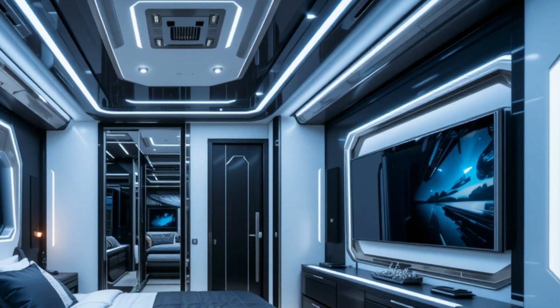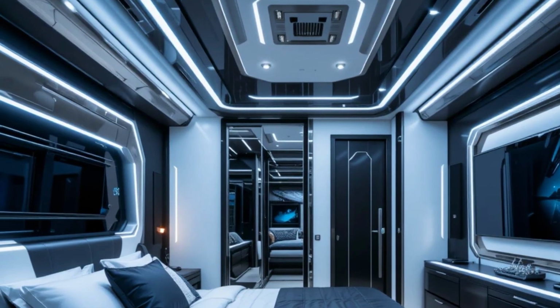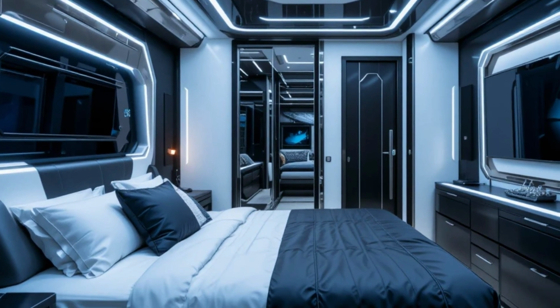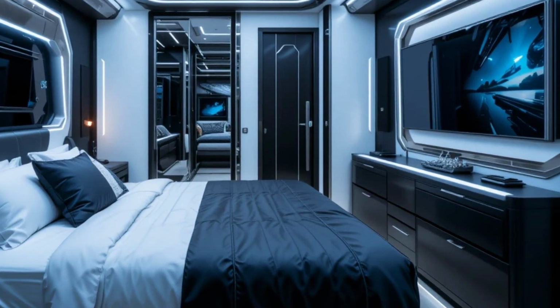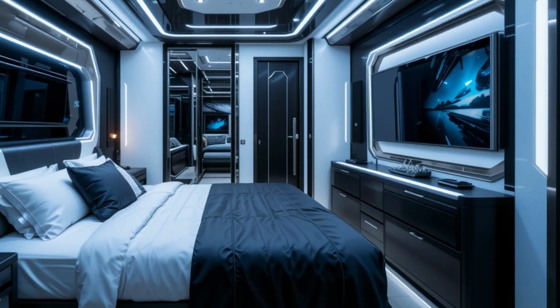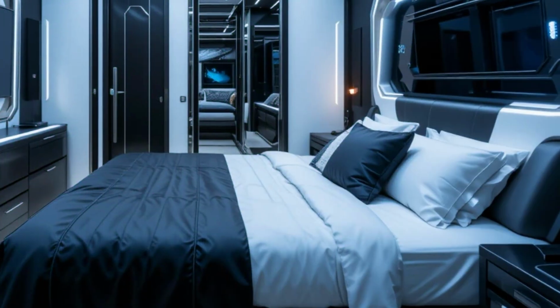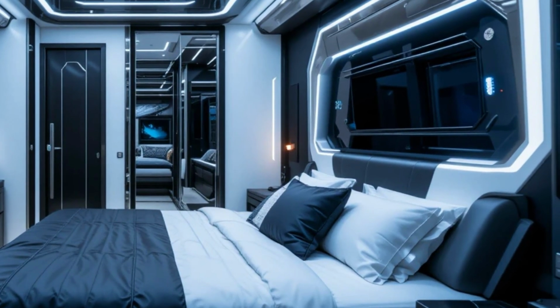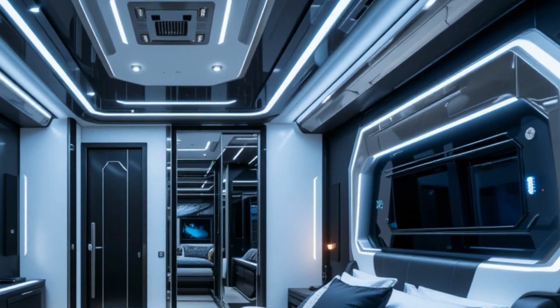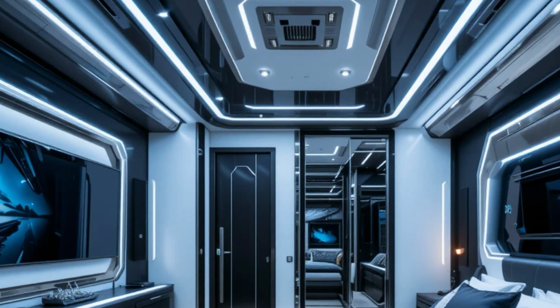At the foot of the bed, there's a 65-inch 8K OLED display for entertainment, paired with an immersive surround sound system. Storage is plentiful, with built-in wardrobes and the materials throughout the room, polished wood, brushed aluminum, and leather accents, scream sophistication. This isn't just a bedroom, it's a sanctuary for rest and luxury living.